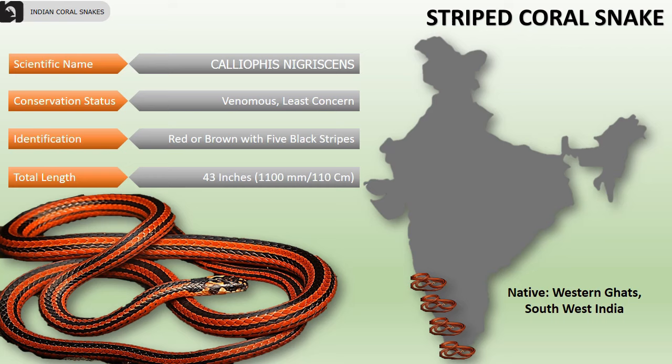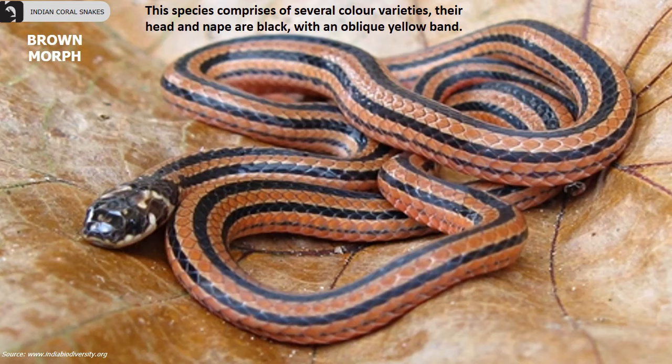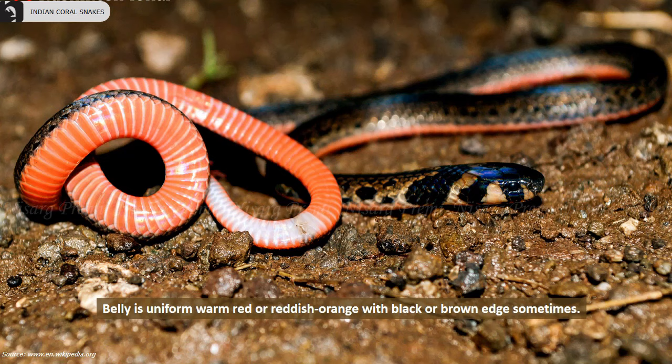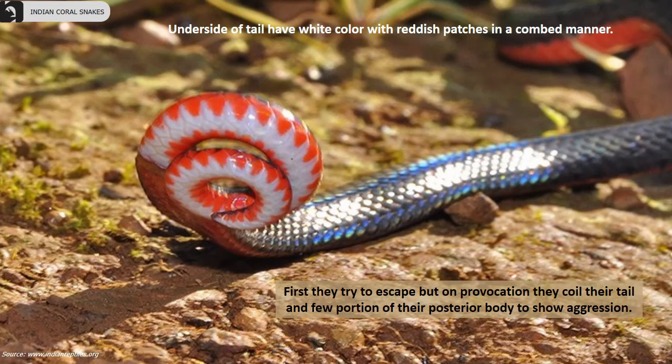This species comprises several color varieties. Their head and nape are black with an oblique yellow band. They are the most widespread and largest coral snake species of the Calliophis genus. Their belly is uniform warm red or reddish orange with black or brown edges sometimes. The underside of the tail is white with reddish patches in a combed manner.